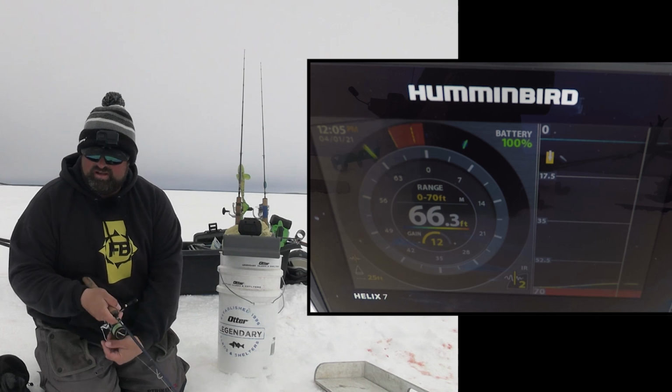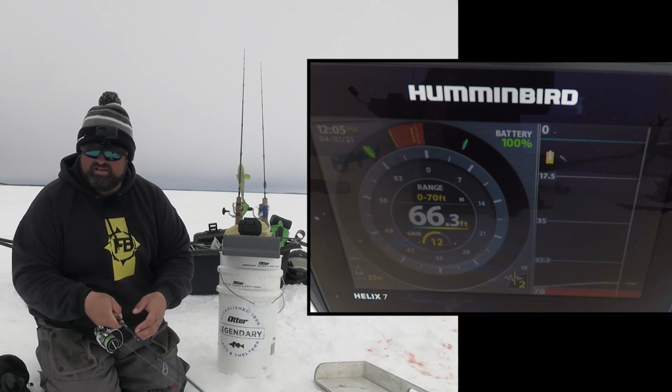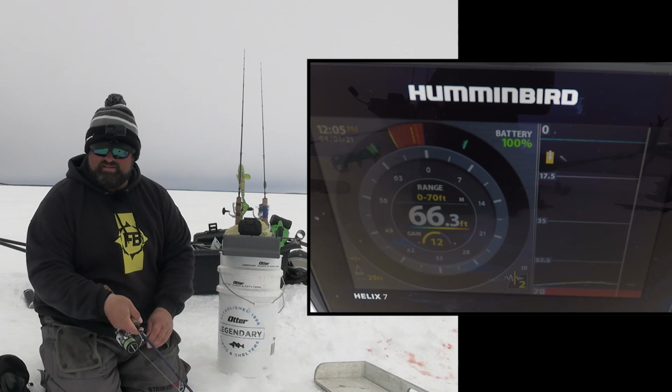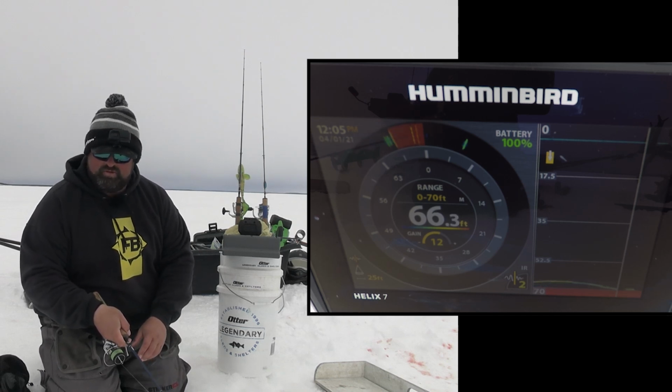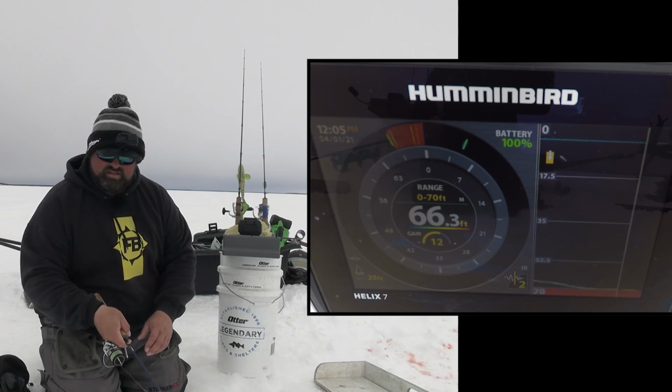Oh, come on. I'll drop it right back down to the bottom again. You like that? Yeah, he totally picked it up for a second. Picked it up and dropped it maybe. Come on. Just bang it on the bottom lightly. And just lifting.